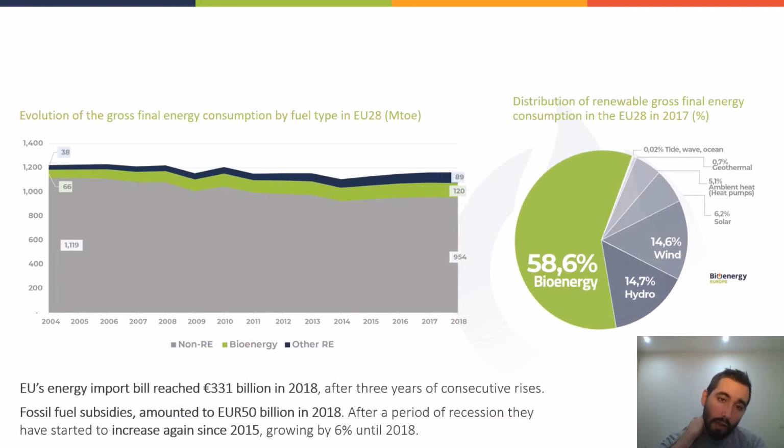So in general, not only in absolute terms has bioenergy's contribution been increasing, but also when you see it as a share of the energy. I already mentioned that it's the main source of renewable energy and accounts for almost 60% of renewable energy generation. Of course, with differences between sectors, but we will go to that later.